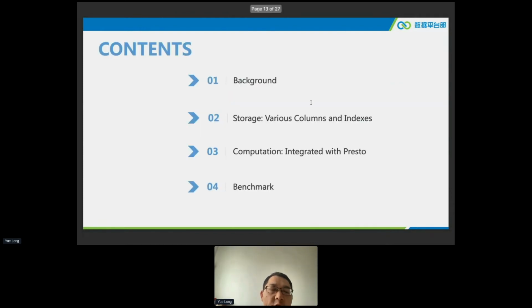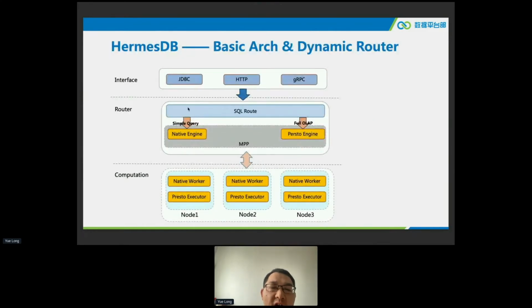Okay. After introducing the basic storage, we will talk about the main topic, computation, integrated with Presto. Here is our basic computation architecture and the main feature, the dynamic router. You can see HermesDB supports different protocols like JDBC, HTTP, and gRPC. But in the middle layer, we have a SQL router. For some simple queries, we just use the native engine of HermesDB, but for full OLAP, like complicated queries with joins, subqueries, and complicated aggregations, we will use the Presto engine.